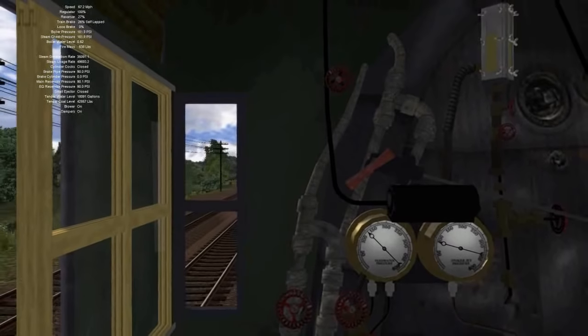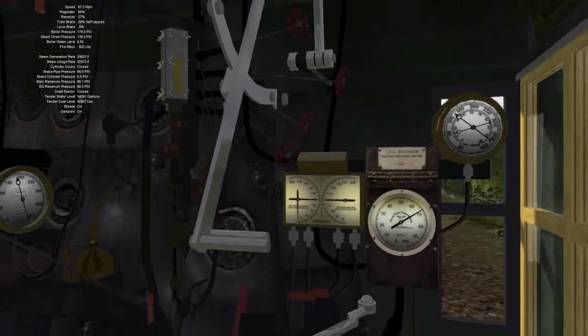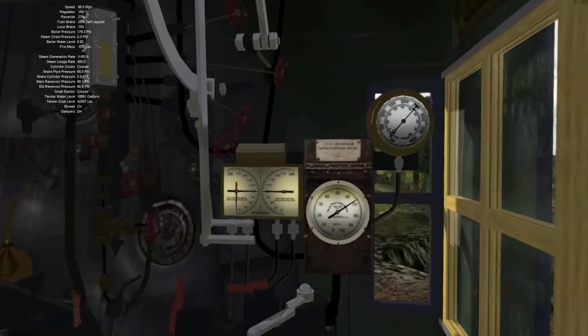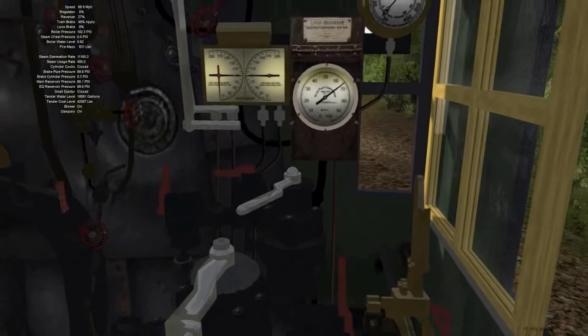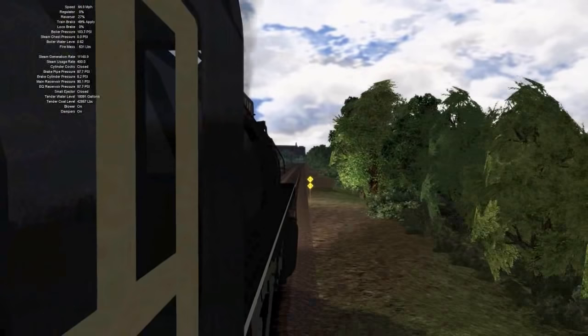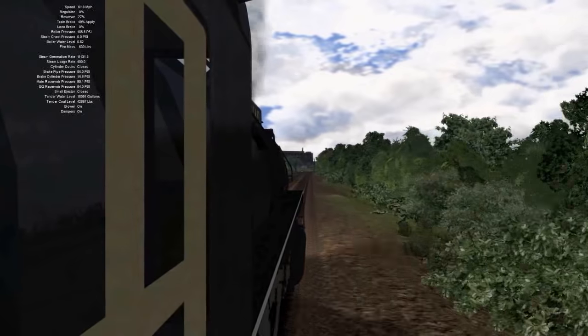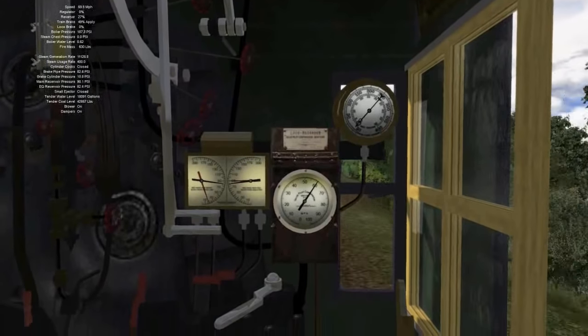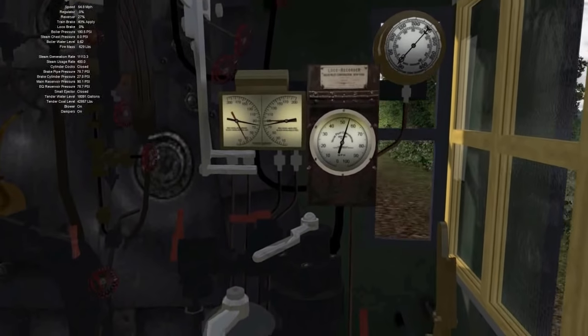All right, so I'm turning my blower on because I'm about to close my throttle. You can see the steam chest gauge up there go down to zero. And we're going to start applying the brakes because we have a 60 mile an hour zone ahead coming into Thompsonville. And you can see the brake gauge on the left, we're at 30 pounds, and I'm going to hold it there.